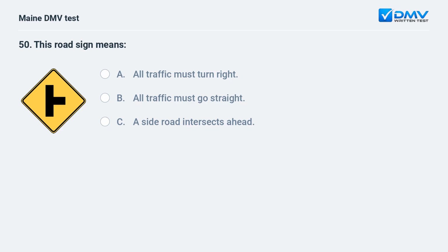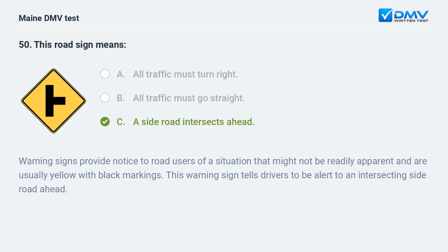This road sign means A. All traffic must turn right. B. All traffic must go straight. C. A side road intersects ahead. C. A side road intersects ahead. Warning signs provide notice to road users of a situation that might not be readily apparent and are usually yellow with black markings. This warning sign tells drivers to be alert to an intersecting side road ahead.